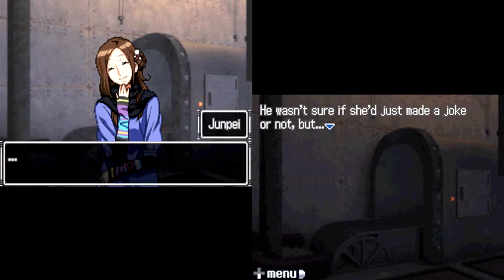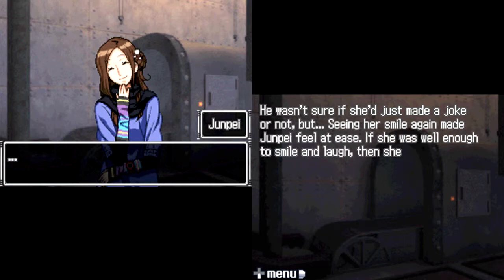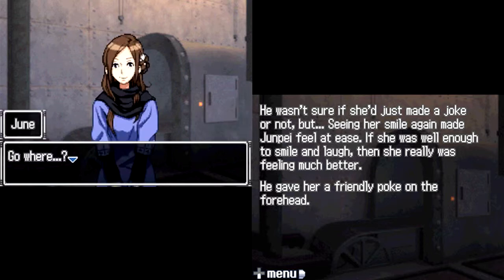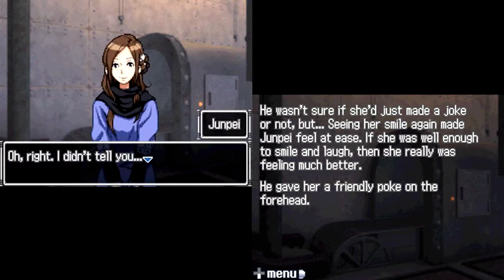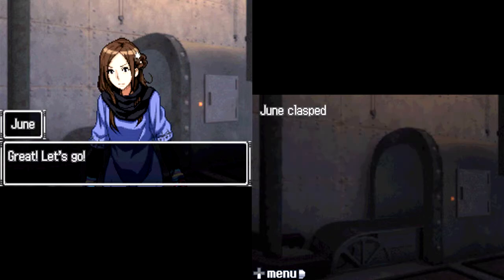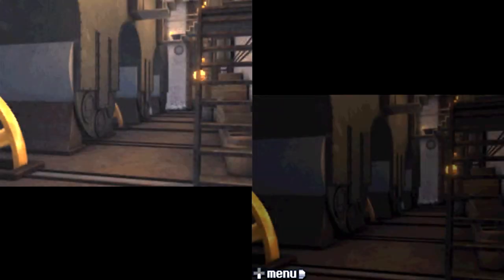He wasn't sure if she just made a joke or not, but seeing her smile again made Junpei feel at ease. If she was well enough to smile and laugh, then she really was feeling much better. He gave her a friendly poke on the forehead. Let's go. Go where? Oh, right, I didn't tell you. We got the exit open, so... Great. Let's go. June clasped her hands and nodded urgently. Okay, let's go.